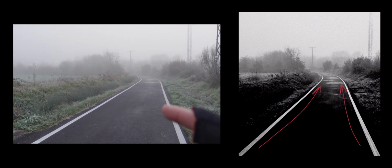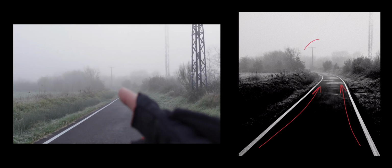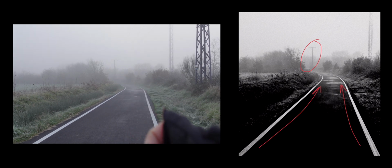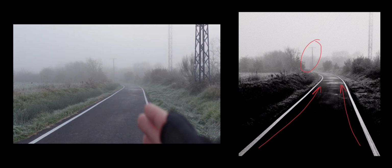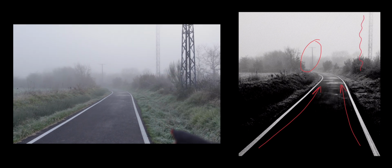So by positioning myself here, I use the road as the main subject, but also the lines on the sides as leading lines, so they guide the viewer through the image. And in the background you can see that power line, but not very clear because it's very far into the fog, and also a little bit of this antenna, which creates a little bit of mystery in this image.